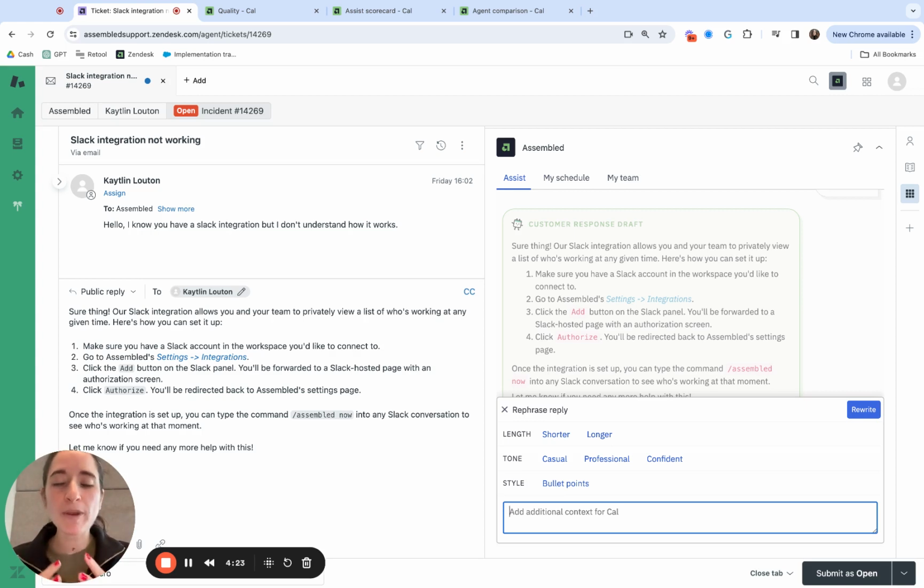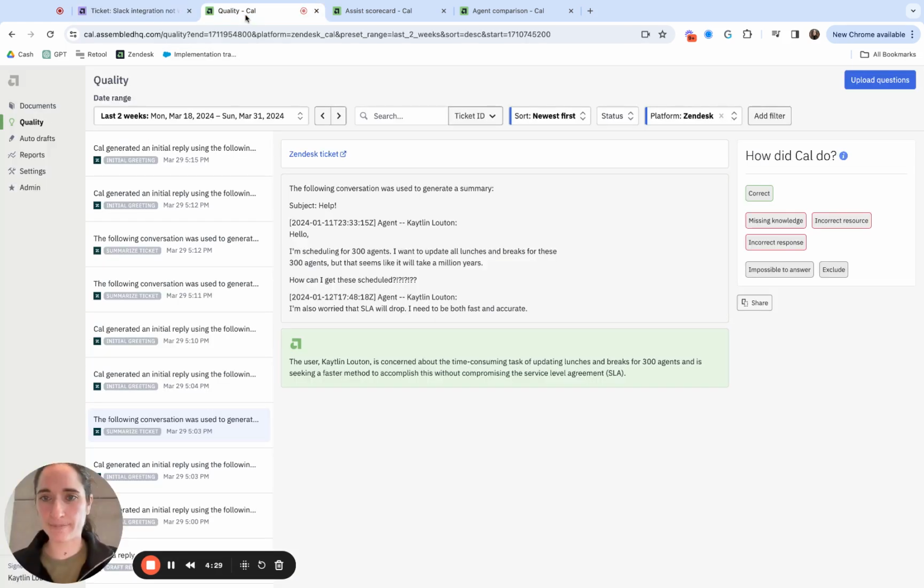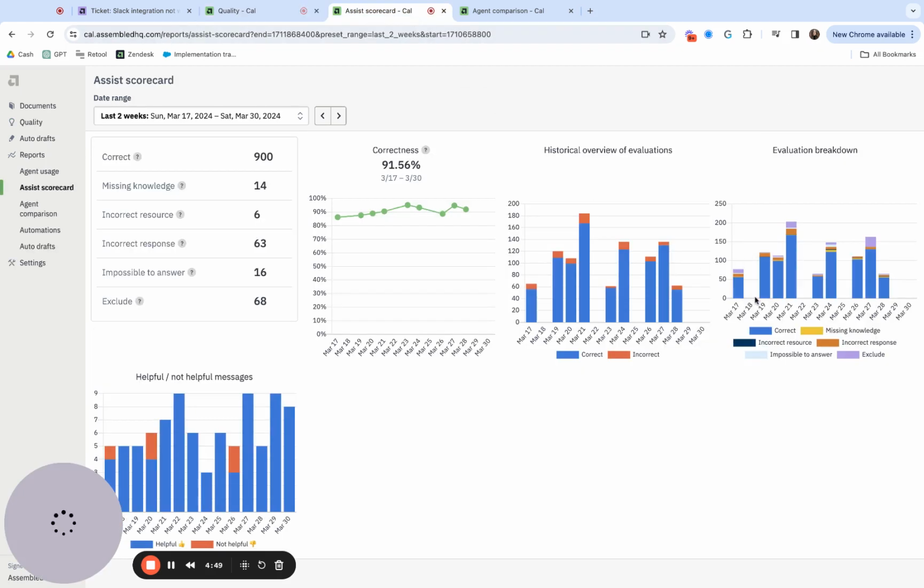Now, your question might be, how do we get to that quality reply? And the answer is through evaluations. In our admin dashboard, you have access to every single interaction with our product. In this case, we're showing a summary of a ticket, and you can indicate the quality of that response here on the right. So was it correct? Or was it, for example, maybe the style was off or the knowledge was missing? You can use this data to actually report on overall correctness of the product here and drivers of incorrect responses. So when I see this, I might go add knowledge to our knowledge base or make tweaks to the help center.